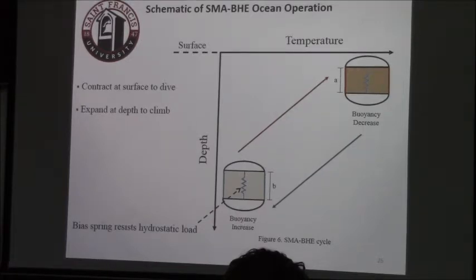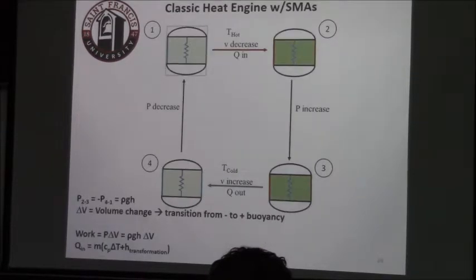Okay? And indeed, what we're talking about is, can we design a system whereby at the warmer, higher temperature near the surface of the ocean, for example, we have a wire or a spring or a structure that causes the buoyancy to decrease, that it shrinks. And then when it goes down below, it recovers and it spreads and then it rises. So our idea was this would be more of a passive system. You wouldn't have to have a bunch of valves going all the time. And in fact, perhaps you could even build it into the whole of the vehicle.